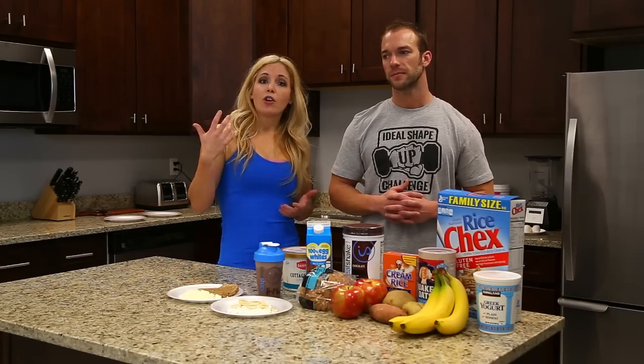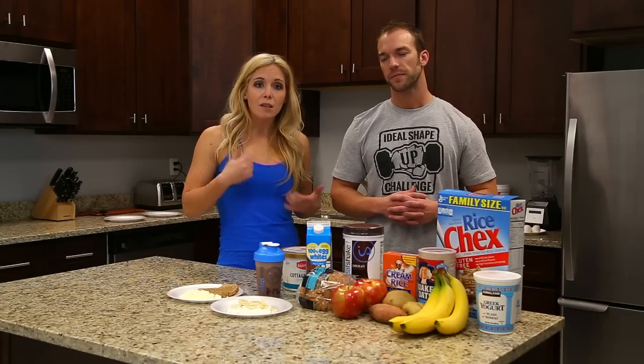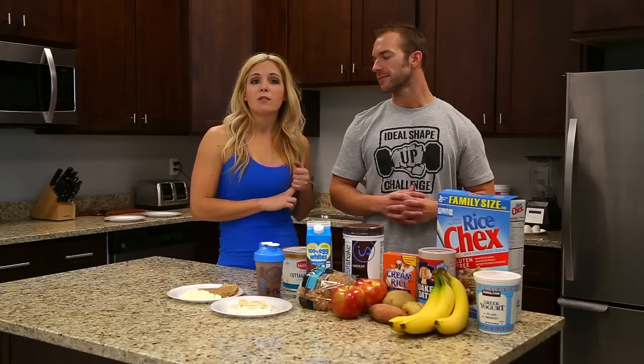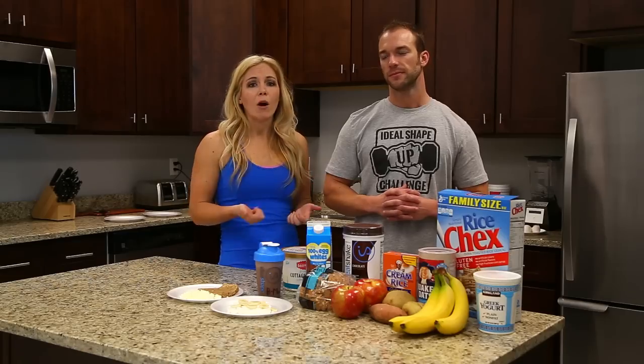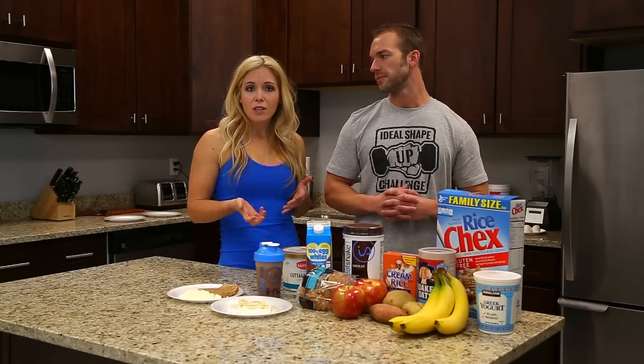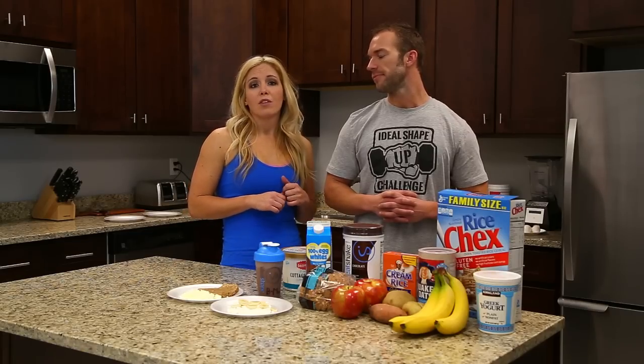It's because you're going to use 2 sources of energy. One, you're going to be using glucose, which is available energy, and then you're also going to be using glycogen, which is stored energy. So when your body runs out of those 2 energy sources, you're going to feel really depleted, and it's going to be hard to continue with your workout.